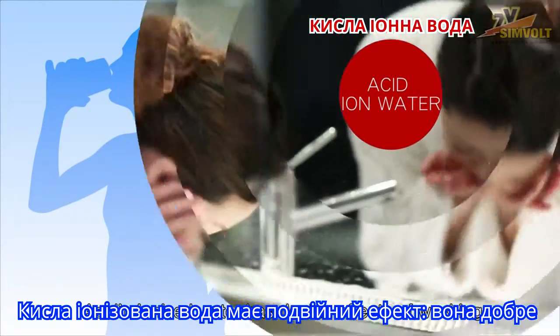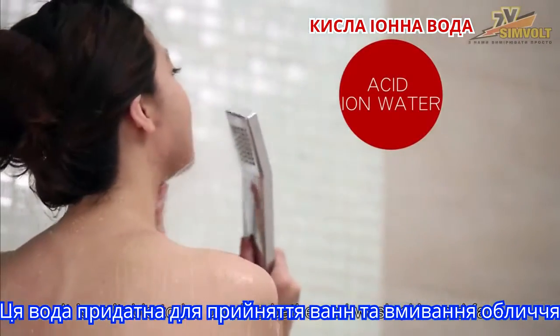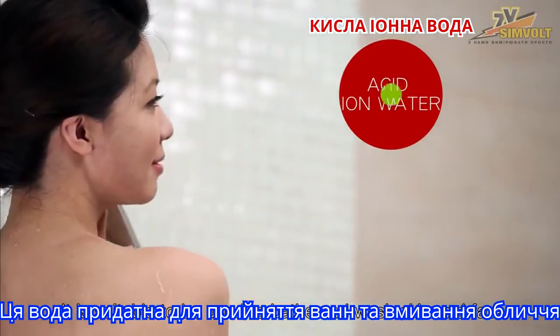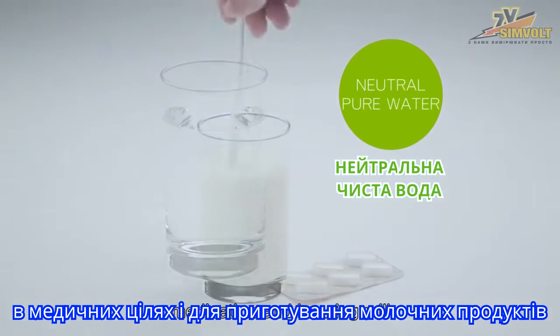Acidic ionized water has a double use for washing and antibacterial actions. It is suitable to use to bathe and wash skin and face. Neutral water can be used for medication and brewing milk.